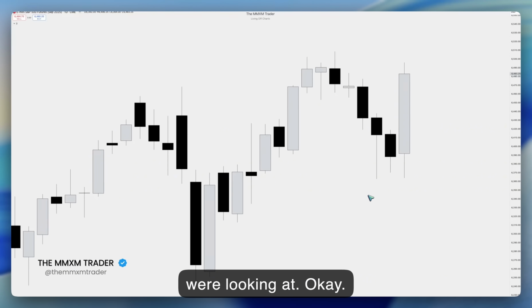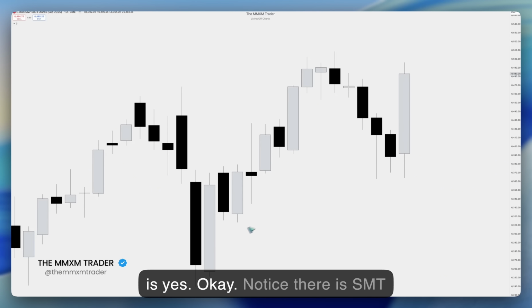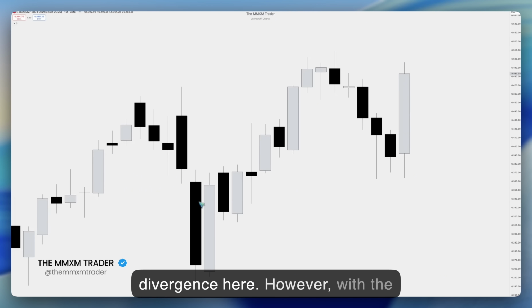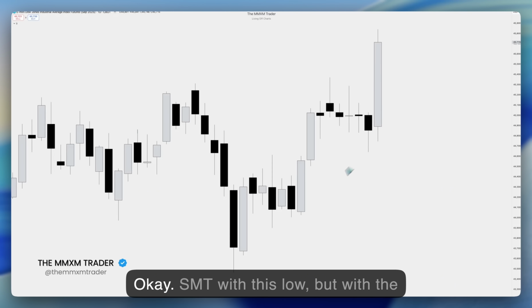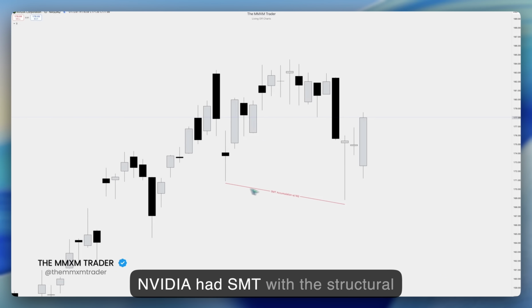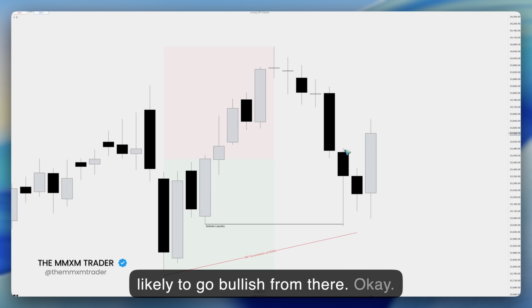Okay. This is ES, okay? Notice there's SMT with ES here, okay? NQ had run out this low, there's SMT divergence here. However, with the structural low, there is no SMT. YM, okay? SMT with this low, but with the structural low, no SMT. I was also having a look at NVIDIA. Okay. NVIDIA had SMT with the structural low from this low to this high and candle closure within. So that was an indication to me that the market's likely to go bullish from there. Okay, so there's that SMT accumulation with NVIDIA.